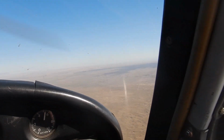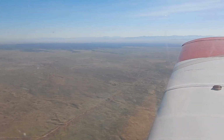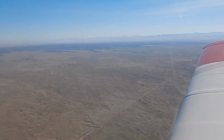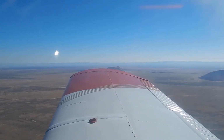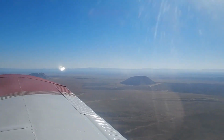That black off to the right is a lava flow that goes across this desert, and it connects up to Craters of the Moon National Monument. If you haven't been there, put it on your list. It is an interesting place to go. Go spring or fall though. It is hot on the lavas. And then these are some buttes that are just out on the desert that we're flying through.